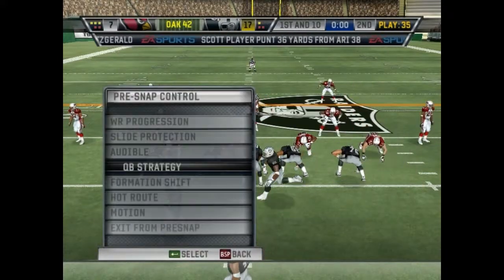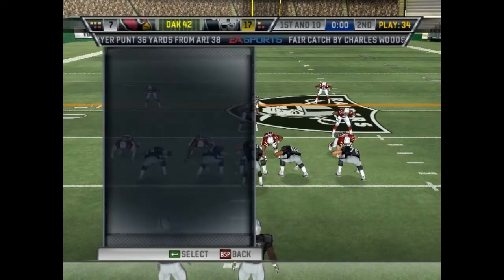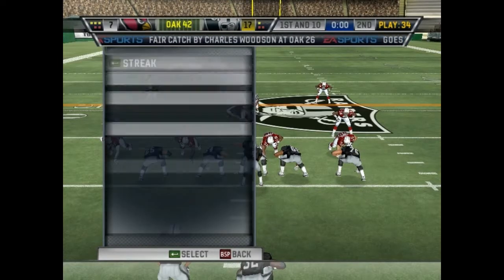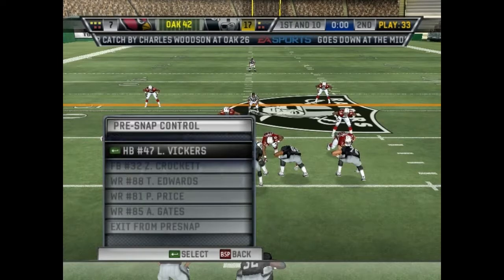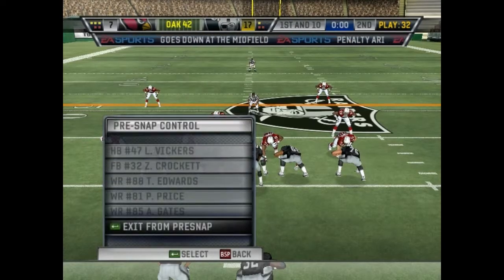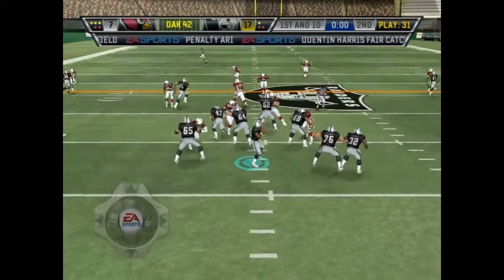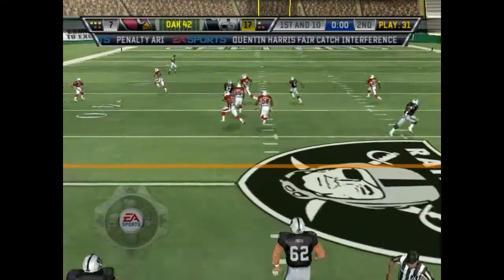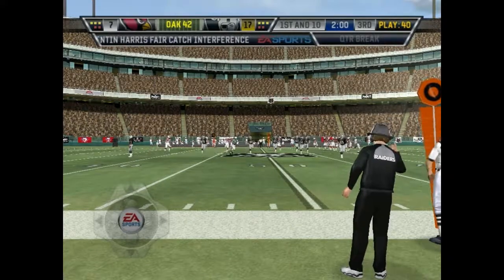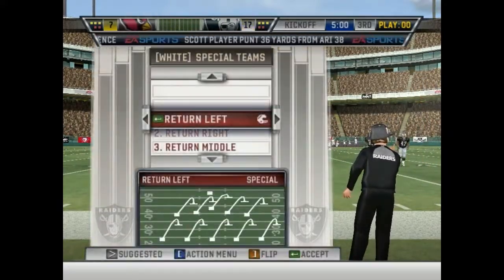Orange, 49. Kick catching interference here. And the Raiders with an opportunity here before the half ends to try to score again. 36. Black, 64. Jeff Blake back to pass now. He's going to throw it. Blake throws it. It is caught by Gates. Was that Gates or was that Edwards? Not sure who that was.